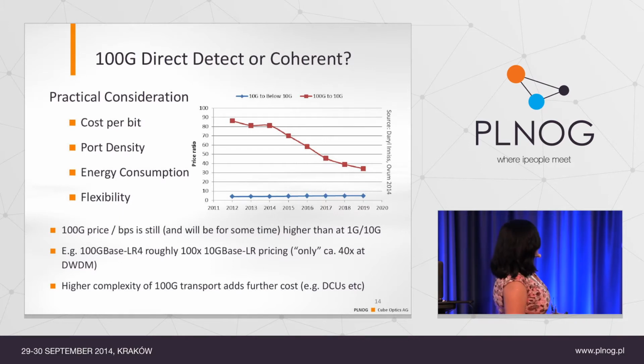Here I have a very nice curve that I also got from OVM from this year. It shows the price ratio, where the blue curve is for 10G versus below-10G transceivers. You can see that the price ratio is very constant for 10G compared to below 10G. This means that the 10G and below-10G transceivers are both going down, but in the same ratio. So 10G transceivers are also going down in the same way, right?